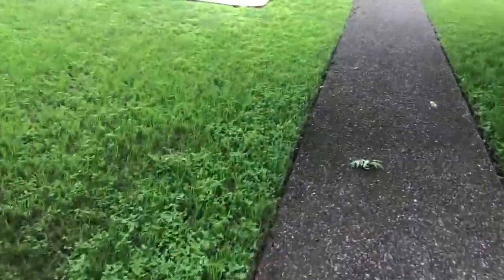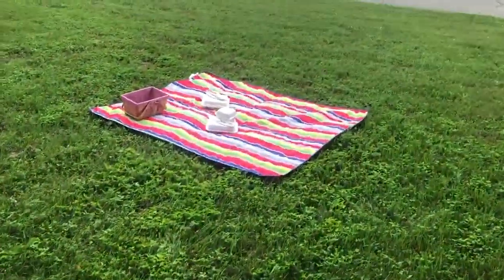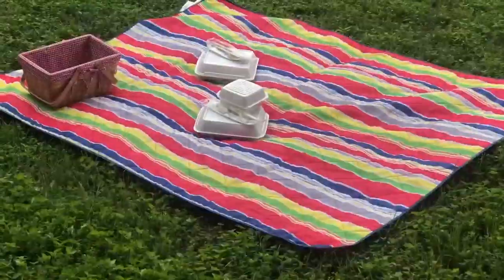Oh gosh, okay, let me wear these shoes. Okay, that was almost a fail. Okay, got my shoes on. All right, this is where our picnic is going to be, right outside. How adorable is that?